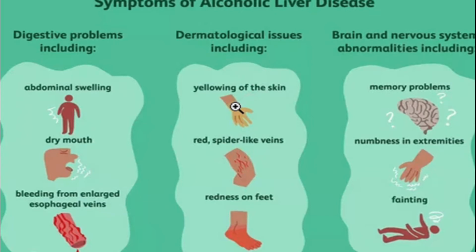Now, you can get yellowing of the skin, and I've had that. Red spider-like veins, had these. Redness on the feet. A lot of people don't really understand that this is a symptom of your liver having problems. And also your ankles swelling up, but that could also mean your heart as well.